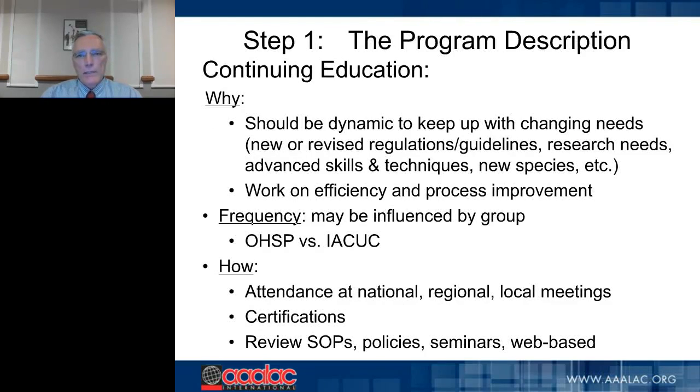And then lastly, really that the training continues on in some type of frequency, and that it covers changing regulations and also technology, and also what frequency is it occurring? Is it on a yearly basis? Is it every 2 years or whatnot? But it may be influenced by the group. IACUC training may not be as often as occupational health and safety, or because it's a special needs facility, biocontainment with non-human primates will require more frequent training from both groups.